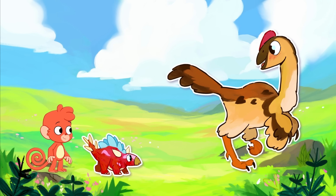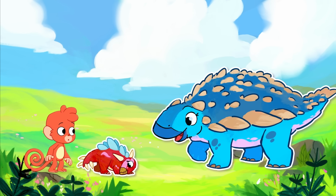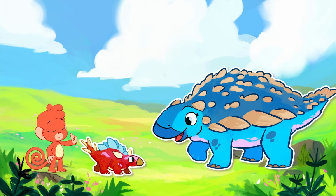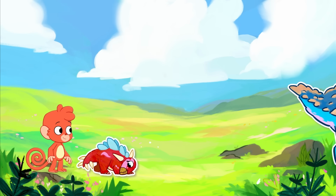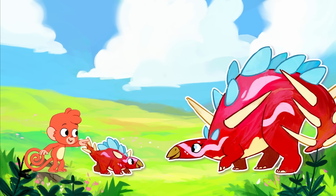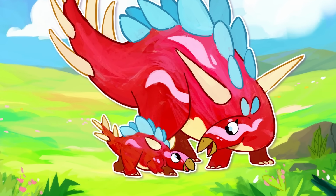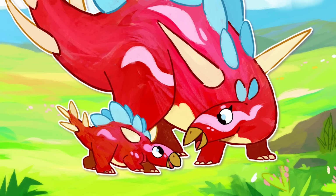No, that's a Janksiosaurus. Nope, that's a Notosaurus. There's his mommy! Yay! Aww, finally together again. Thanks for your help.